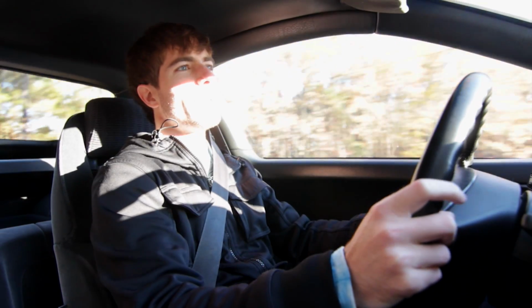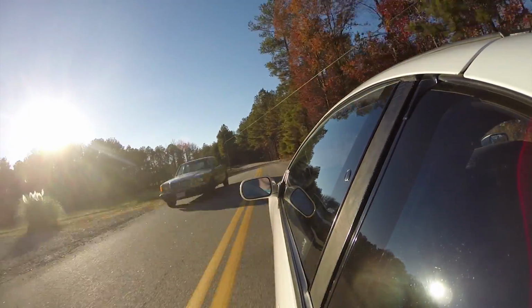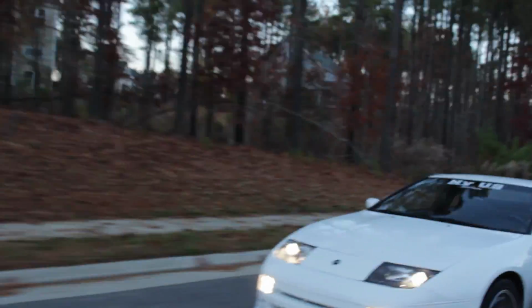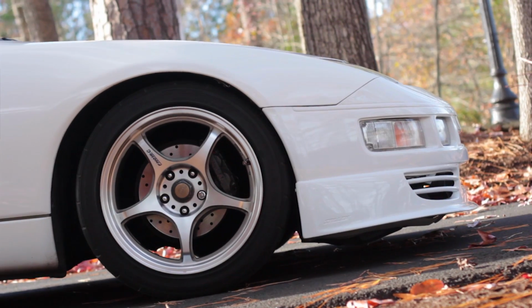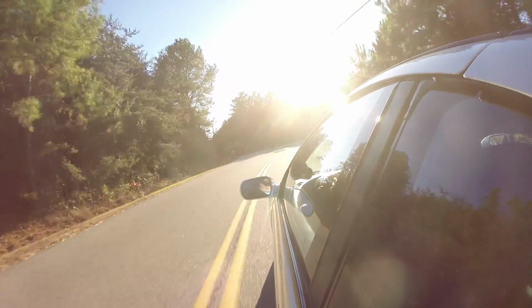Not just that, the best way to describe how the car drives is planted. Now, Nissan has this more lightweight mentality of this era, you know, 240SX and that sort of thing. And this was kind of the heavy boat of the time, is what a lot of people think anyway. It is 3,800 pounds, but does that really deter anything away from the car? I don't think so. As I go around this lovely bend, it is just flat.